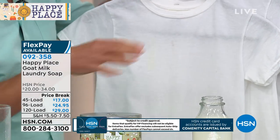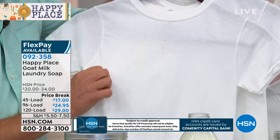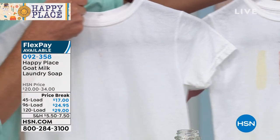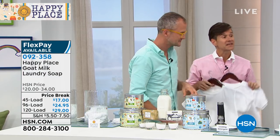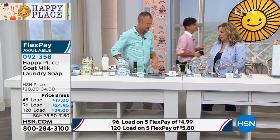This is the Happy Place system with our stain stick, with the laundry soap, with the goat milk laundry soap. Everything gone. Now, we're exceedingly honest. So there is a little bit of lipstick there. There is a tiny little bit of mustard, but look at the leading chemical detergent, Happy Place. So not only does it not have the chemicals, but it cleans better. And that is verified by an outside lab that it actually cleans better.